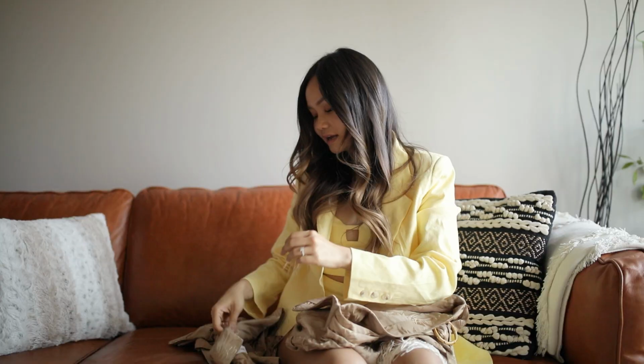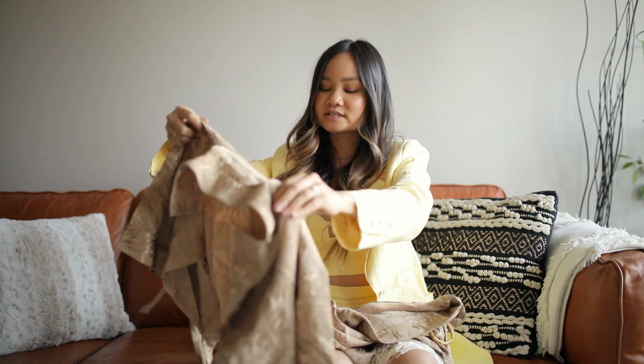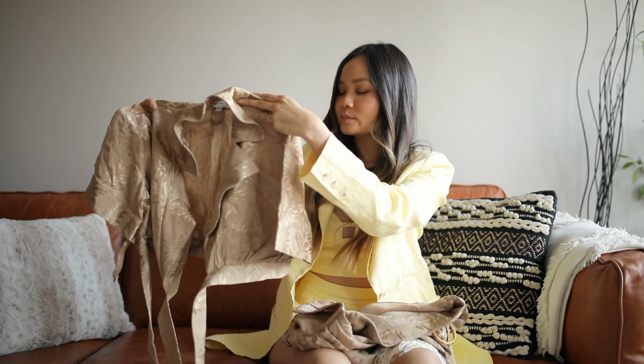But pairing together with that is this top that's also a wraparound top. Oh, I die for this. So cute. It's kind of hard for me to show it to you guys on camera. It's gonna look way better in person, I promise.